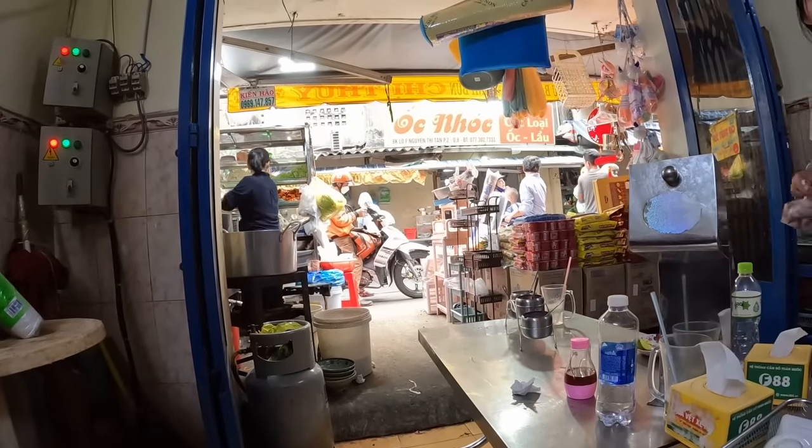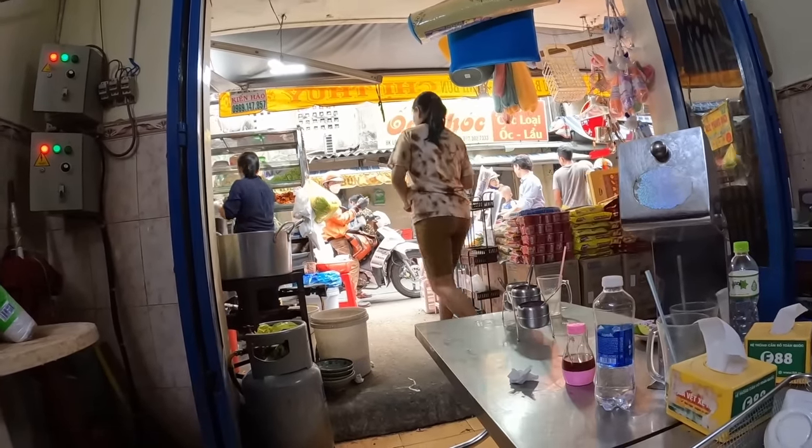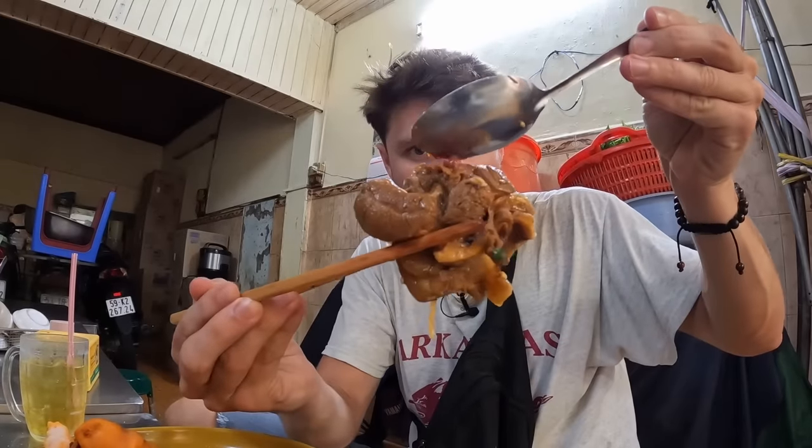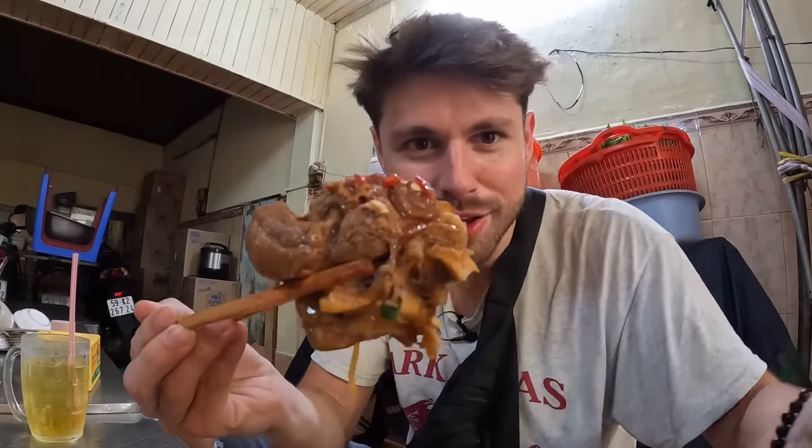Everybody outside rolling in right now, all the grab bikes, everybody coming in. But one of the things I always look forward to, and the beauty of Saigon, is almost no matter what bowl of noodles you get, you can get a pork knuckle with it. I'm gonna move my mixture here. Oh yeah, look at that.